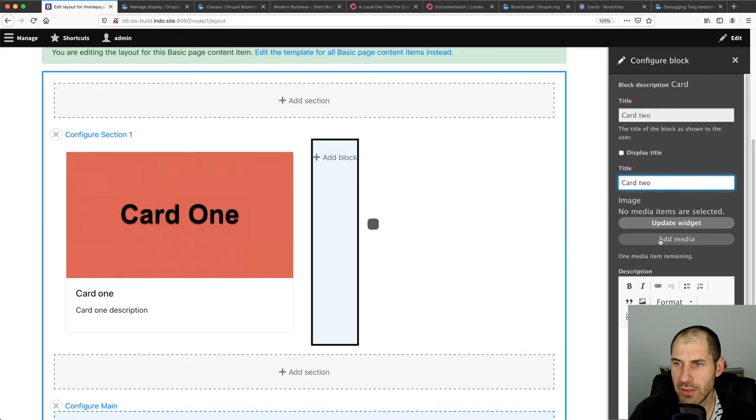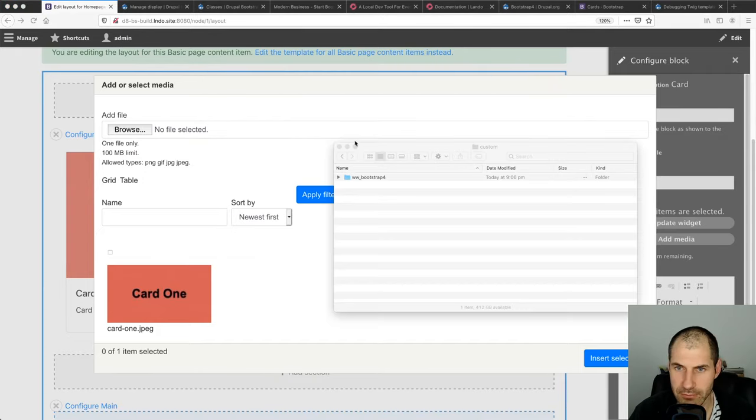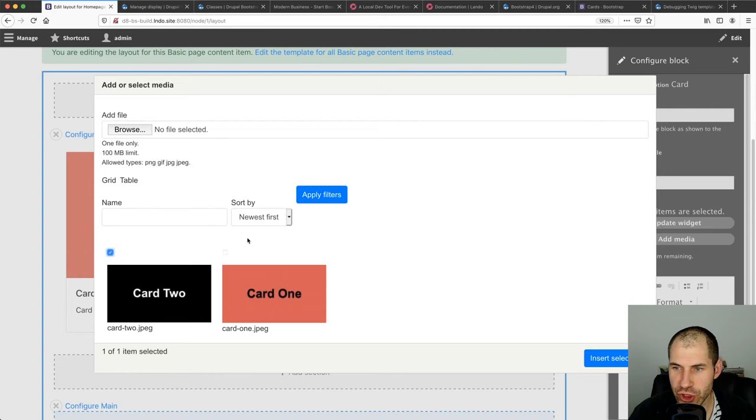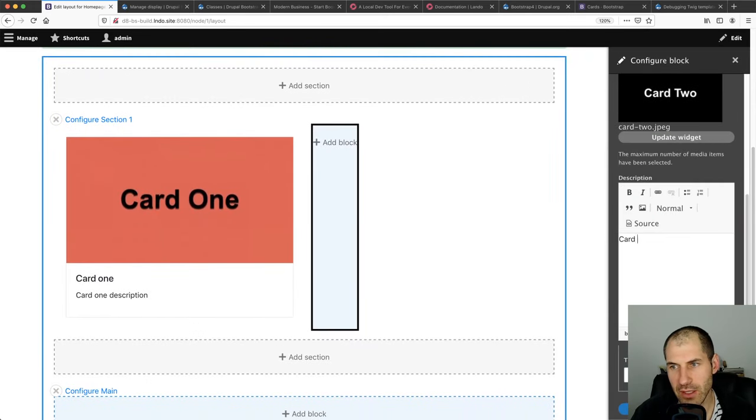Card block. Let me add a media. Oh, no, not that way. Where's my folder of test images? There we go. Card 2. And then I'll put in card 2 description.